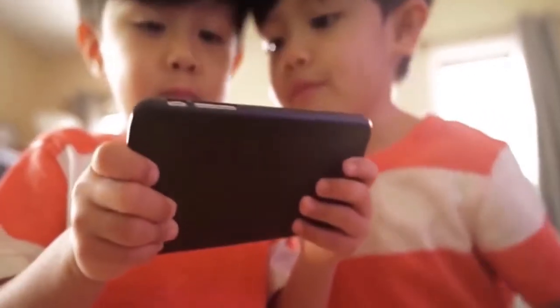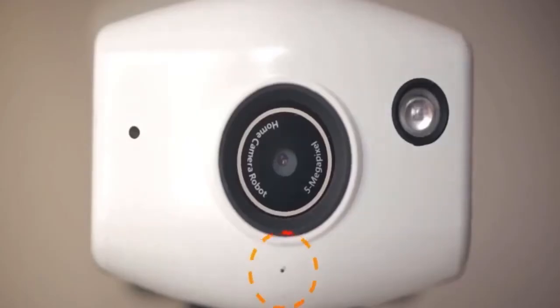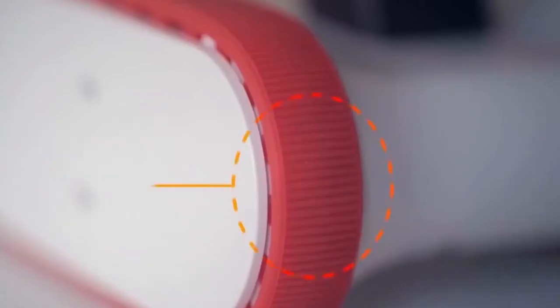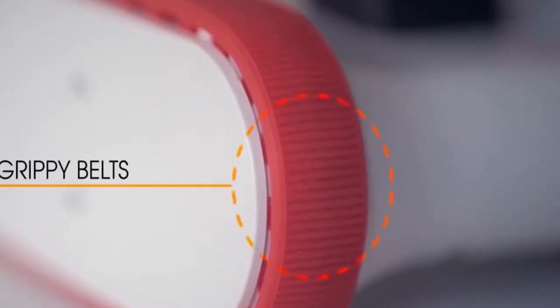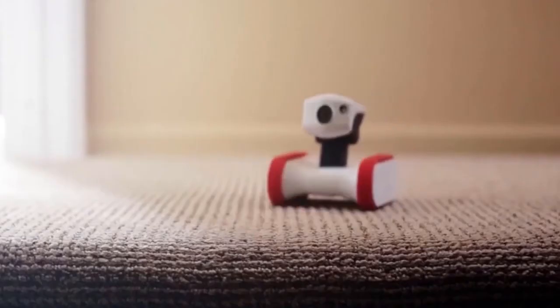And thanks to his built-in speaker and microphone, the days of yelling across the house are over. Dad, dinner's ready. Instead of traditional wheels, Riley has grippy belts, so he can easily tackle any surface. Wood floors, carpet, grass, Riley can conquer it all. Well, almost. And with swappable belts of different colors, he's always in style, too.